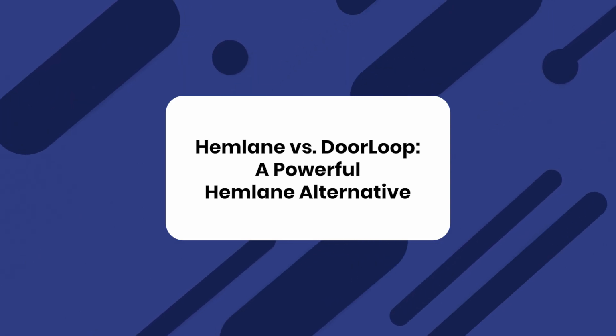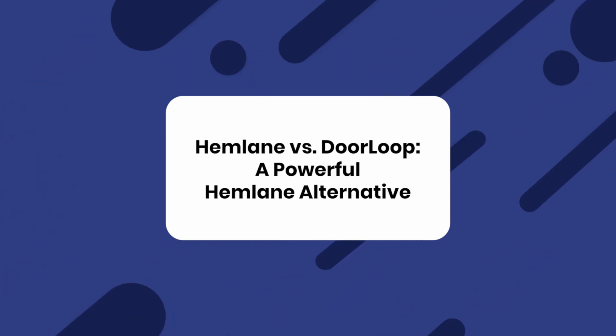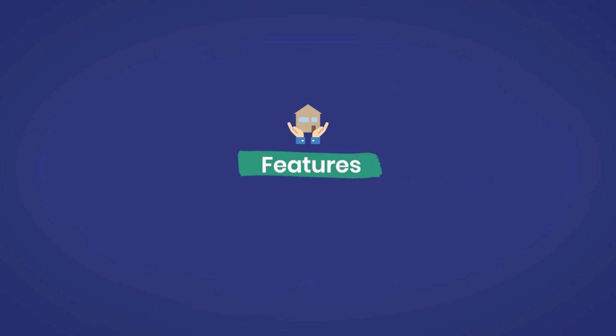Hemlane versus DoorLoop, a powerful Hemlane alternative. Now that we've taken a deep look at Hemlane's property management tool, let's look at an alternative. We'll be putting Hemlane against our very own DoorLoop to show why DoorLoop is the number one Hemlane alternative. First, let's take a look at features.